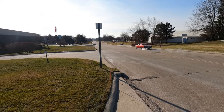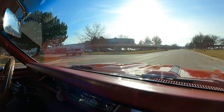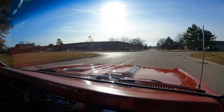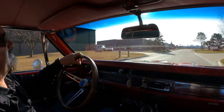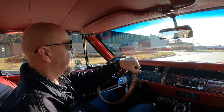All right, let's take this '67 for a ride, baby. Big block under the hood, dual exhaust, sounding amazing, looking amazing. Tell you, when you pop the hood of this thing, there is more chrome under the hood than you can shake a stick at. Now, we're gonna take it back to the shop and we're gonna put this baby up on the lift so you can see just how nice the bottom side is too.